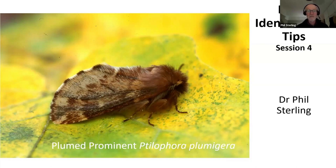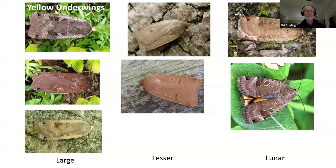But back to the here and now, we're going to start off with something relatively simple and then move into something more complex. So yellow underwings. I think we all feel we can probably do large and lesser yellow underwings. But I'm sure there will be some of you who've thought, can I easily identify a lunar yellow underwing, should it ever come my way? What am I going to be looking for? What are those key features that I should use?